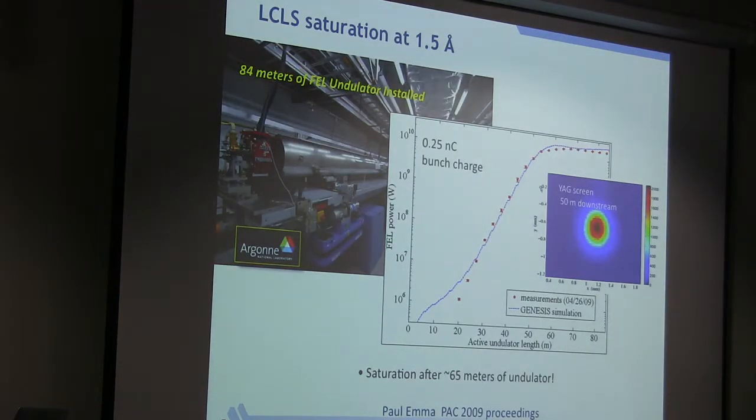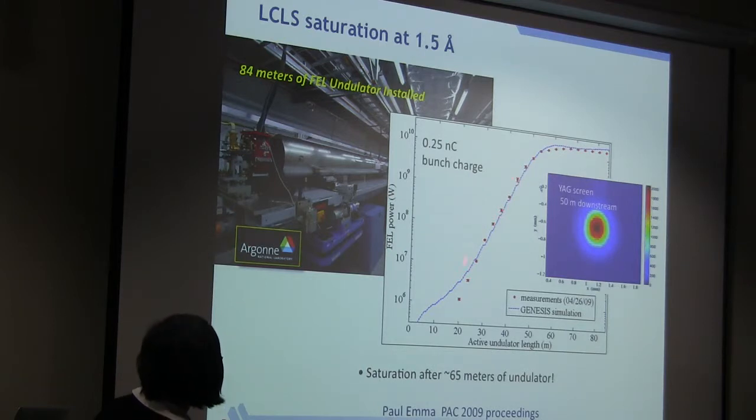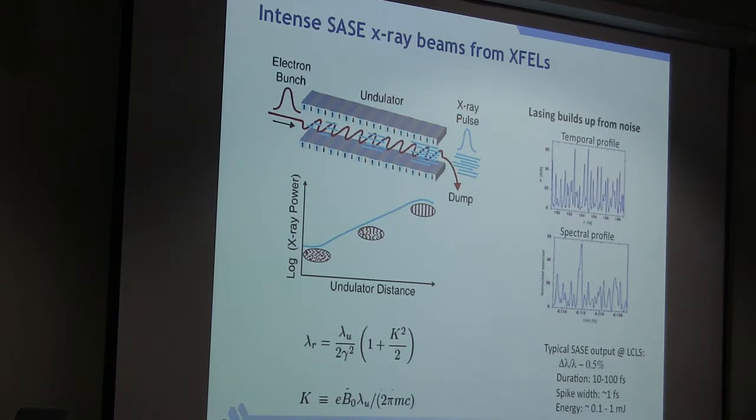I just wanted to show you this because, of course, from Argonne, we're very proud that we actually made all of these undulators. There are lots of undulators, and they're on ramps, and you can stick them in one at a time. And so you can watch as you start to stick in these undulators, the saturation of the lasing output. It shows that after about 60 meters the whole thing is saturated, so you can just keep putting them in. It's kind of cool.